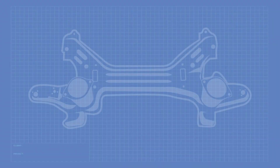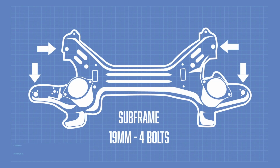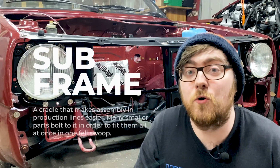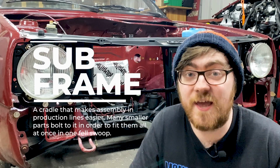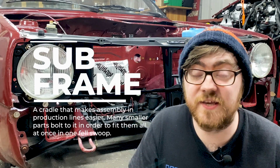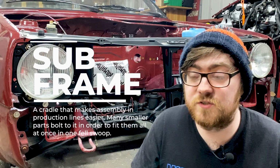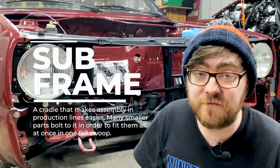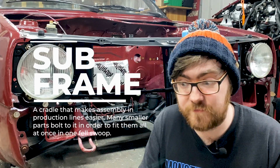But here is what we are running at the front of the car. First of all is the subframe. Now, what is a subframe? The subframe, as it implies, is a frame or cradle that holds basically all of the front end of your car. It holds your steering rack, it holds two mounts for the engine and gearbox, it holds your wishbones, basically everything at the front end of the car related to driving bolts to the subframe as one unit. And that unit bolts onto the car as one complete section.